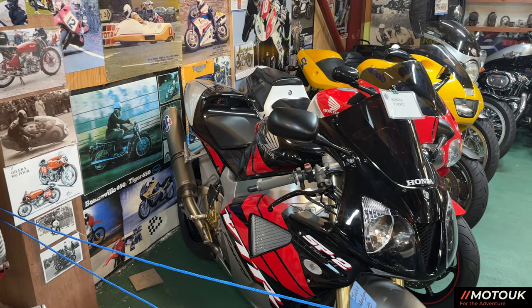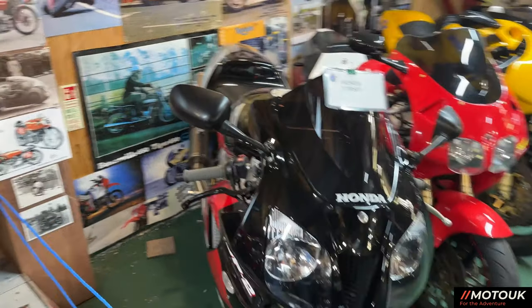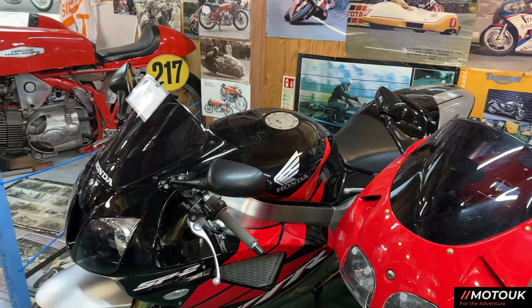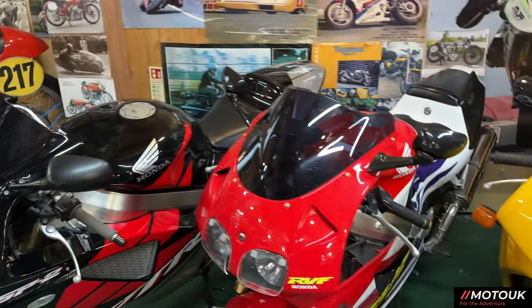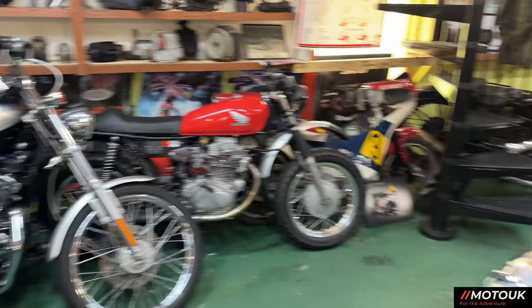Very interesting. Honda VTR SP2. That's a bike I would like. Going up in value now. Used to be able to get one of them a few years ago for $6,000. Not anymore. They double that now.